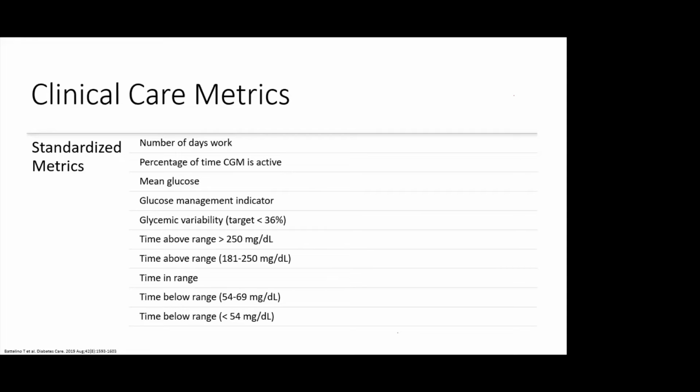The mean glucose is in the upper left of that report, and is also given to you as a median, as a dark black line in the reports. Your GMI is a term that's utilized now, but used to be called the estimated A1C. It gives you an idea of what the patient's control is based on the data that you have. So if the patient's wearing the sensor for 14 days and the report has that data, it shows what the patient's A1C would look like if that data was extrapolated beyond that 14-day period.